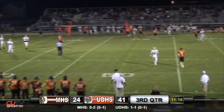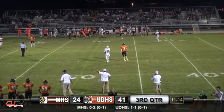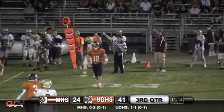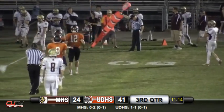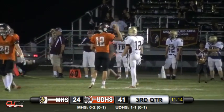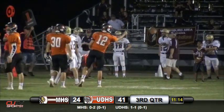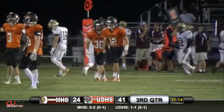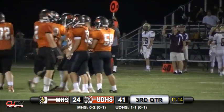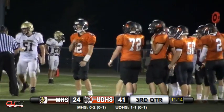He's going to throw this one down the field, and I believe that's going to be an interception. Not sure if he stepped out of bounds. Wow. Trojans think they have it. Yeah, they do have it as the signal is on the field. Huge interception right there as Aiden Harmon is just kind of standing there as he's going to play defense now, but the turn of events giving Upper Dauphin the football right back.